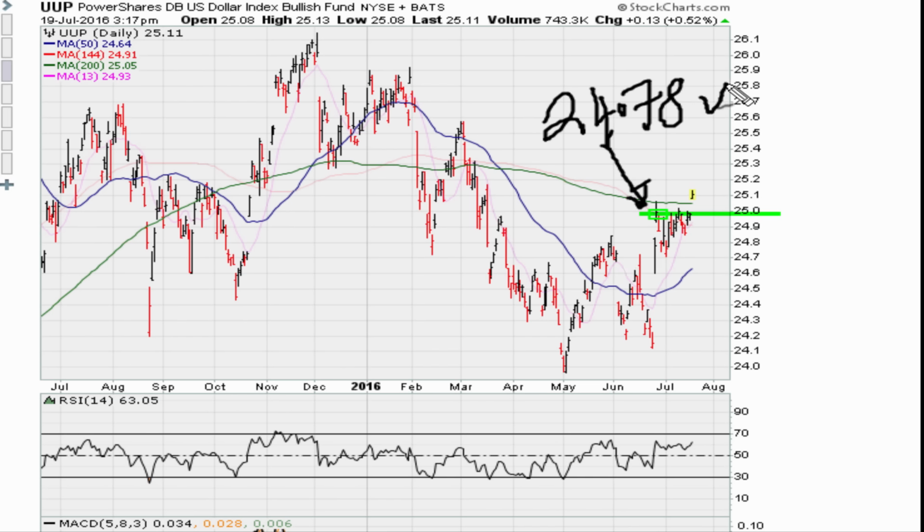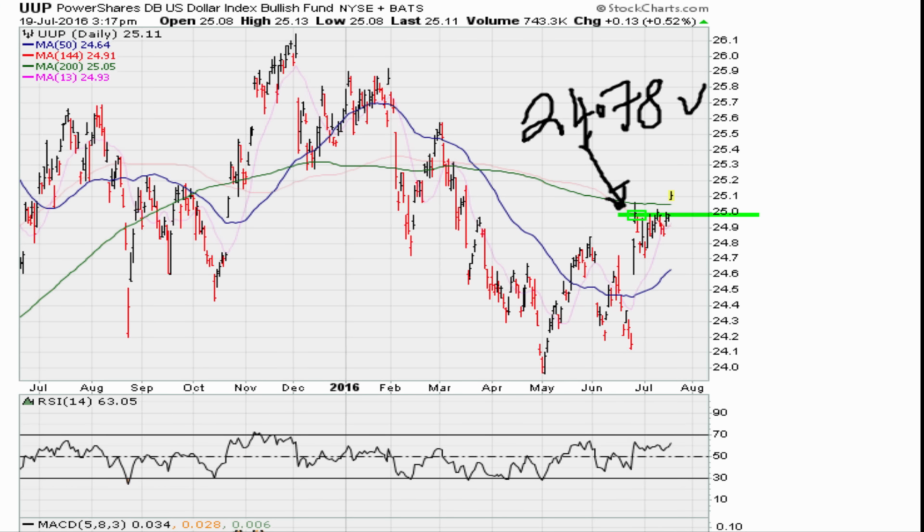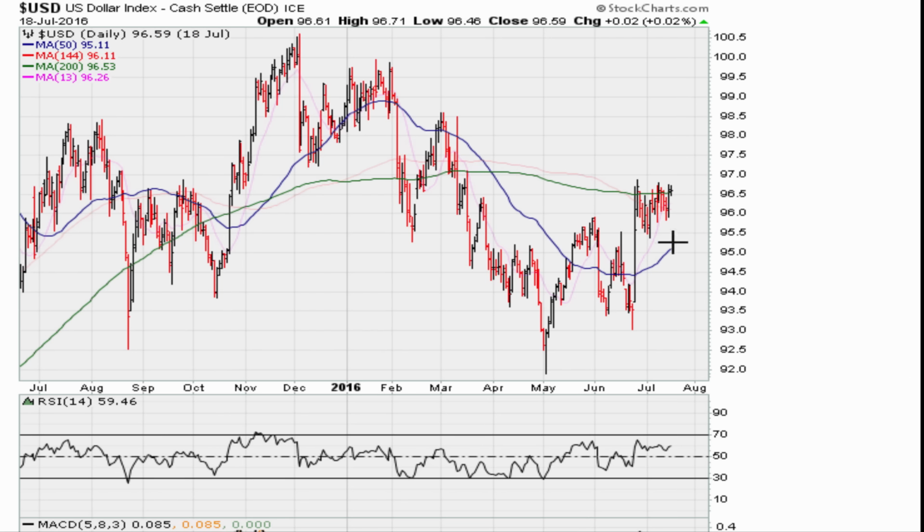So let's just watch that, because that might have some negative implications for commodity prices. That would be similar to the dollar index on the daily. So for the dollar index, that would mean that the dollar would have to trade above this previous recent daily closing high over the last couple of weeks, and that level for the dollar is 96.70. Anything above that, and the dollar might have a chance of creeping to the upside.